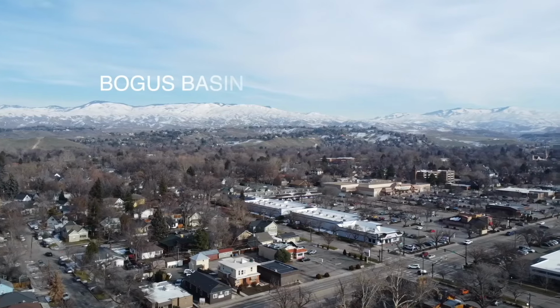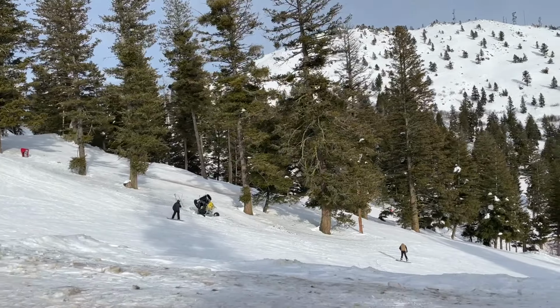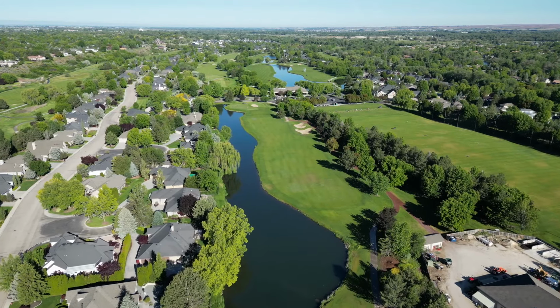Okay, we are also a 40-minute drive if you want to go skiing at night at Bogus Basin from here. We are very close to multiple golf courses. Thank you, Ken, courses. Long morning. Yes, it's been a long morning.